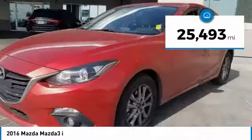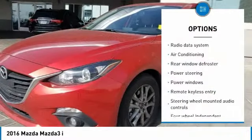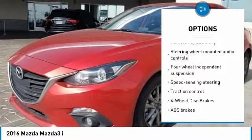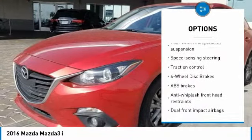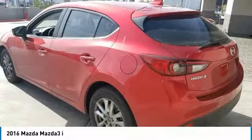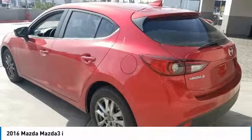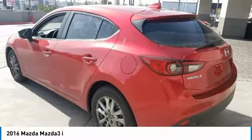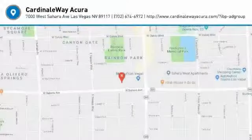Here are some of this vehicle's great options: traction control, air conditioning, dual airbags, alloy wheels, power steering, four-wheel disc brakes, fog lights, power windows, electronic stability control, trip computer. This vehicle offers reliability and good looks at a great price. So come in and take a test drive today.